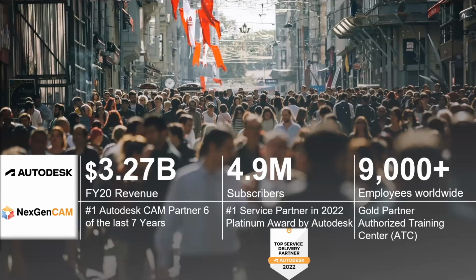All right, just a heads up, who is Nextgen Cam? Who is Autodesk? Autodesk is the largest design software company in the world. And you can see they have quite a few customers, a large team, and just a growing business. And we're also very fortunate to be a part of that and to be joining in with them. We have been their largest CAM provider for 6 of the last 7 years. Just in February, we were excited to win the #1 top service delivery partner in the Americas. And that was a big distinction. So when you come over and work with us, you're working with one of the top partners that Autodesk has. We are a gold partner, and we're also an authorized training center with great scores for training in that group.